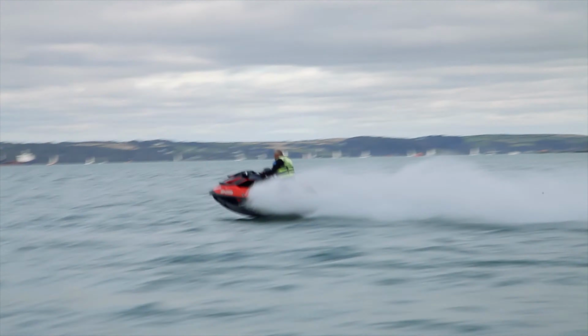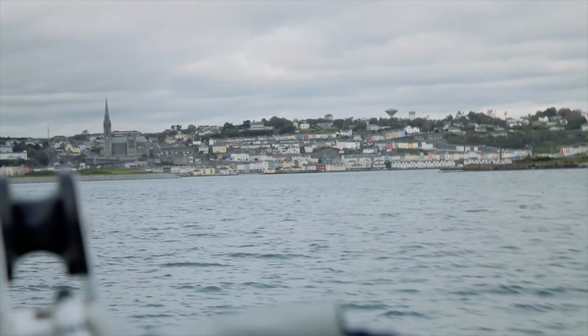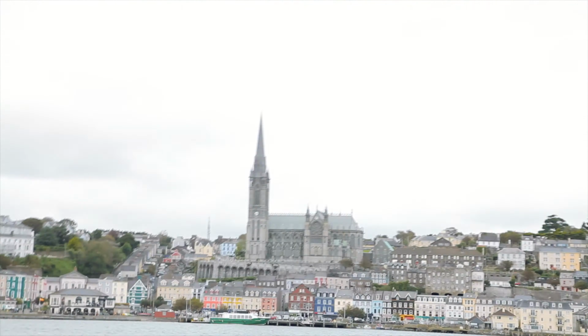I was always a fan of jet skis, but I don't think I'd like to be this guy out in this cold. So we're heading for Cove right now, and we're going to be picking up another passenger. One of the lads is going to be hopping on with us. And we said while we're stopping over there, we might as well have an old munch. And here you can see Cove Cathedral towering over Cove.